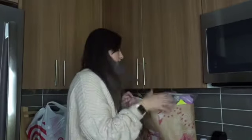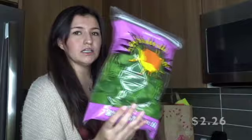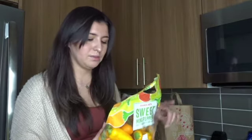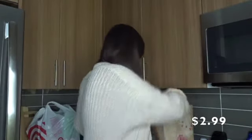So the first things that I got is baby spinach, the bag of that. And then I got some baby lettuce mix. I take salads, so usually those will be good. I'm really bad at ordering salads from random places, so I want to start making them here. So I got a couple items that will help with that. And then I got these sweet mini peppers, so I can dip them in hummus.